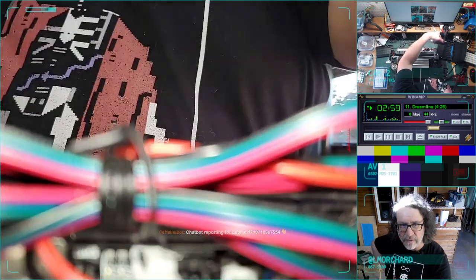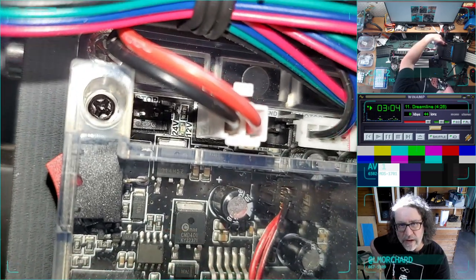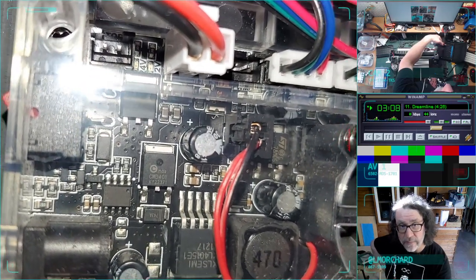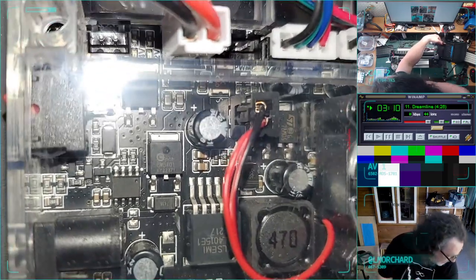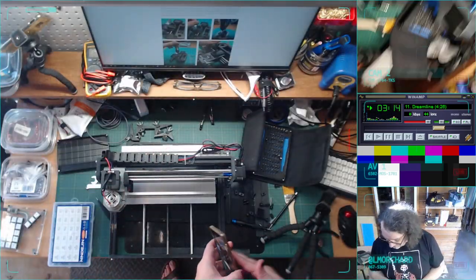That's the other bit I'm looking for. Stop. At some point I want to add an emergency stop button to this, which is a button, of course, you hit, big red button, you hit it, and the machine stops whatever it's doing. Didn't come with that switch.